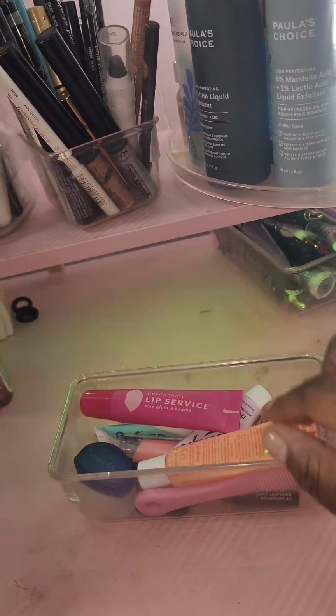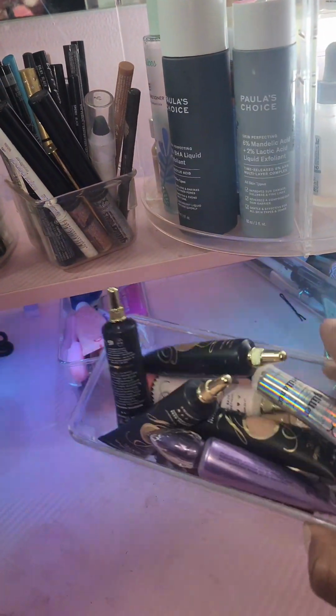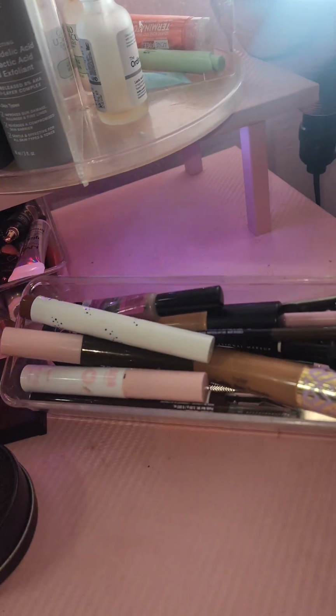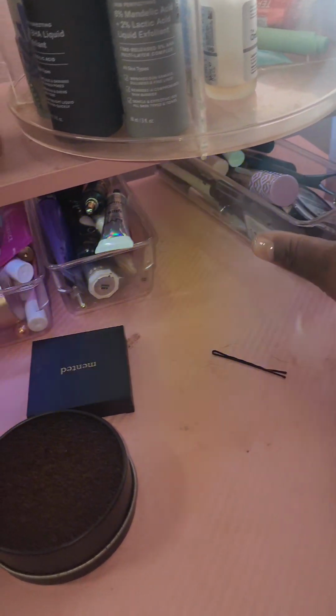Let's see. All my lip products, like lip balms and stuff that I use. All my eye primers. These are things that I've been using throughout the week, so that's better here. And then this is where I keep all my eyebrow products and any concealers that I've been using.